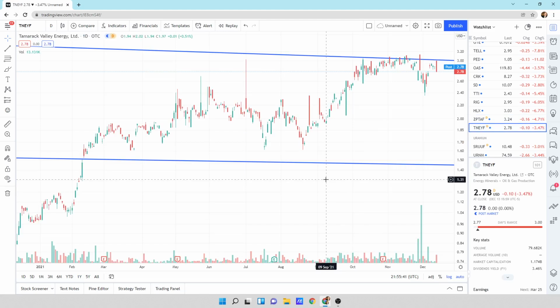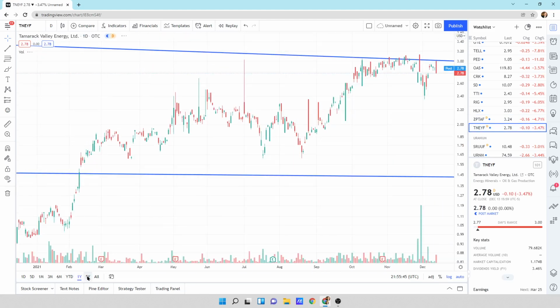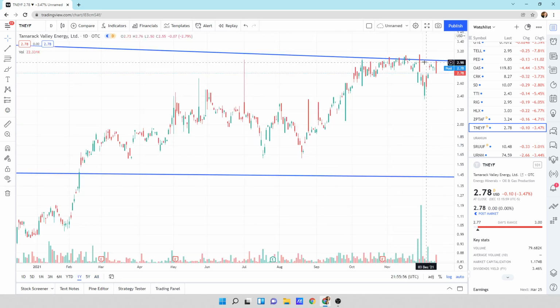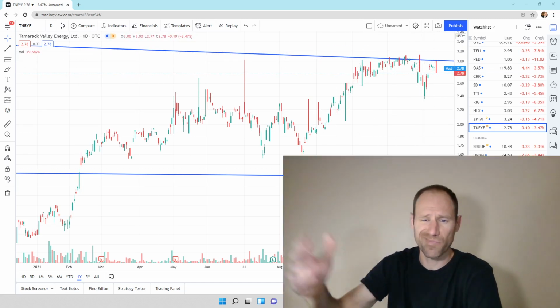And then this one was Tamarack Valley Energy. Looks like we're getting some selling pressure at this resistance line up here. We're right at the top line there, and it's getting a little bit of selling pressure. It's sold off every time it came to that line. So we're getting that selling pressure, these big sell-off days here. We could see further downside. I don't know if it's going to break. So that's what I see for oil and gas.